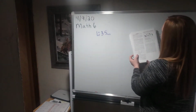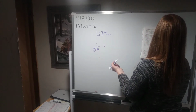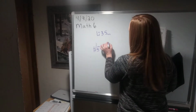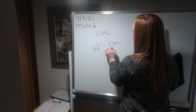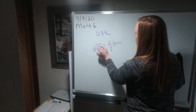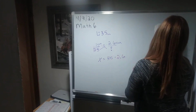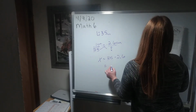So what is the actual height of the Shetland pony? Well, if I say 1 is to 35, then I can set that equal to however many centimeters the Shetland pony is. So you have to get out your ruler. You have to measure the Shetland pony in centimeters, and it looks like they got 2.6. So the Shetland pony in the picture is 2.6 centimeters. We want to find out how tall that Shetland pony is in real life. Well, it's the same thing we were doing yesterday. We're going to cross multiply, and we get that our missing number n is equal to 35 times 2.6. So our Shetland pony height equals 91 centimeters.